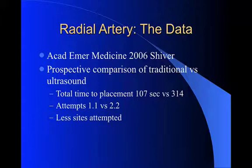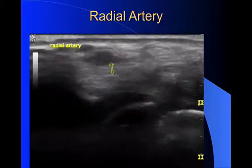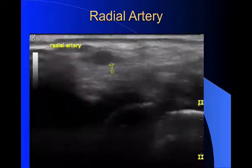You can also use the same technique to cannulate the radial artery, and the data is pretty good for that. This was published in Academic Emergency Medicine in 2006 by Shiver. It was a prospective comparison of traditional versus ultrasound technique, and they found that there was less time to placement using ultrasound, 107 seconds versus 314. The attempts were about half, and there was less sites attempted. And for the radial artery, we'll just see one little artery there, and oftentimes just trying to see the artery will compress the veins.